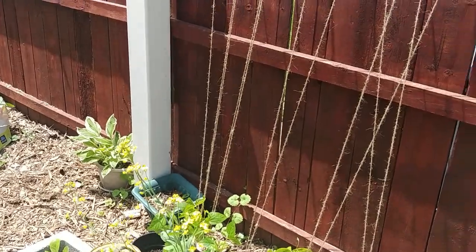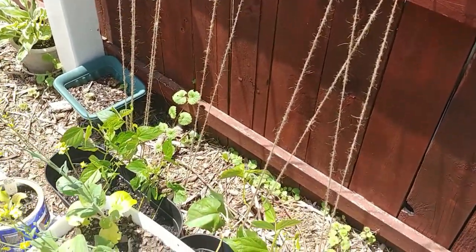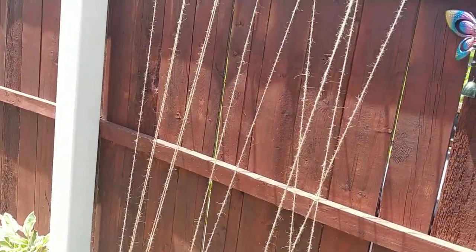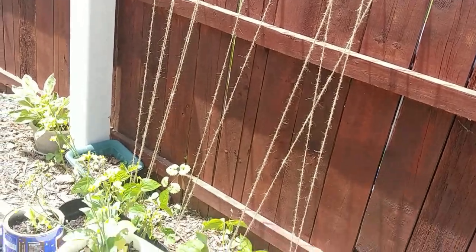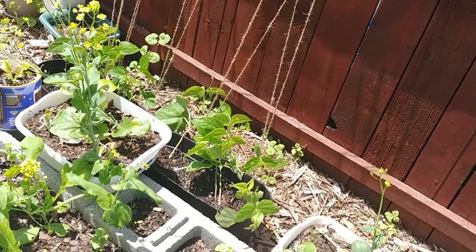And behind the pak choy are pole beans, Kentucky pole beans, and I made this little trellis out of twine. It's pitiful, but I'm going to see if it'll work. That's all, just trying to use what I got. So using the fence and some twine that I had, maybe those beans will run up the twine.